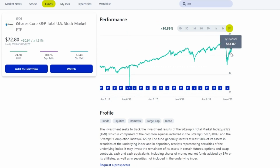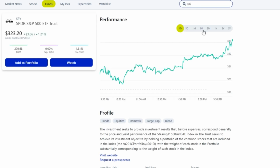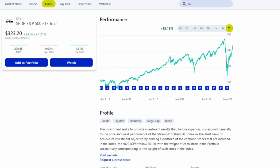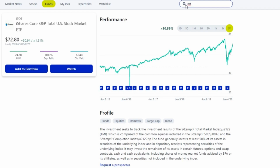You can see it's performing really well. Over the past 5 years, it's up about 50%. And compared to, say, the S&P 500, if you just pull that up, it's up about 53%. So this might not necessarily be the best target group to look at when comparing the S&P 500 and ITOT. But over time, generally speaking, small cap stocks outperform the large cap stocks.